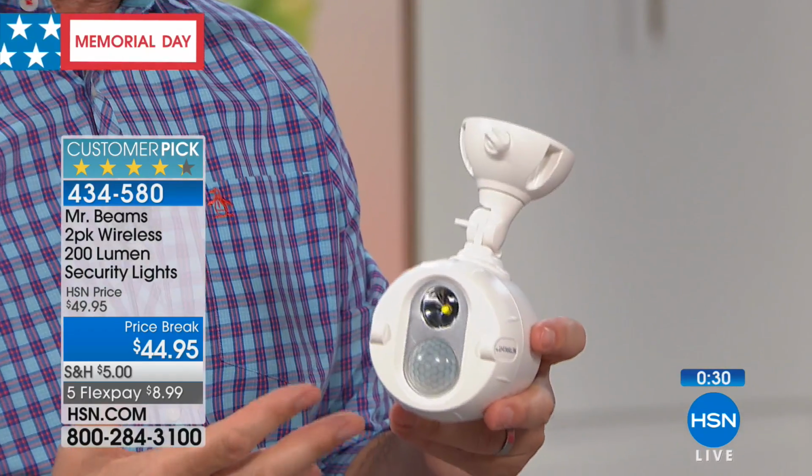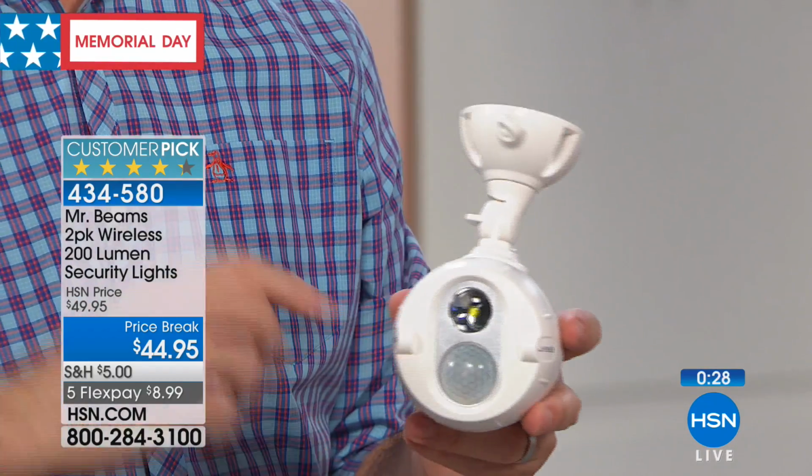And that's pretty neat. I've never seen that before, even on wired lights on someone's home, where the motion sensors all talk to each other all around the house. Up to 50 lights. It's pretty neat.